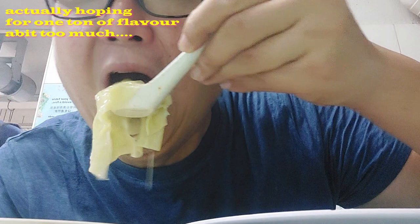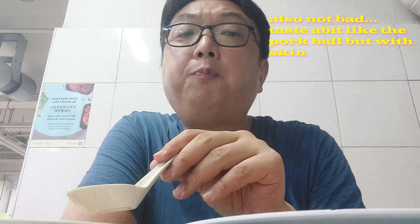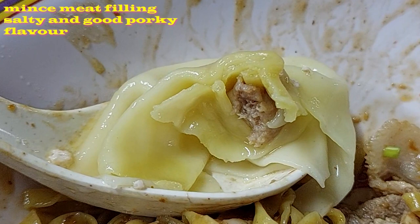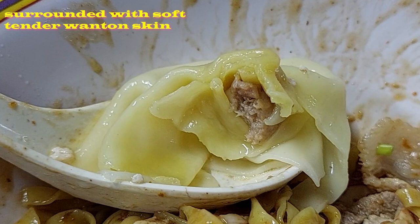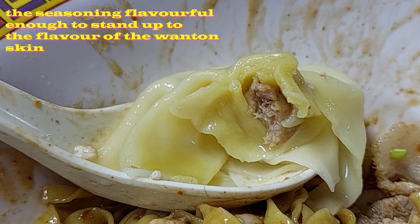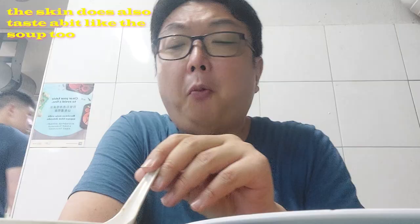Okay. The skin is a bit thick, soft, tender, but the filling is good. The filling here, they season it very, very well. So it has a nice porky flavor, salty, and the skin doesn't overpower the flavor of the filling. So, yep. The filling does taste a bit like the meatball. Very similar taste, but really, really good, really, really delicious. I do like it. It's well done.